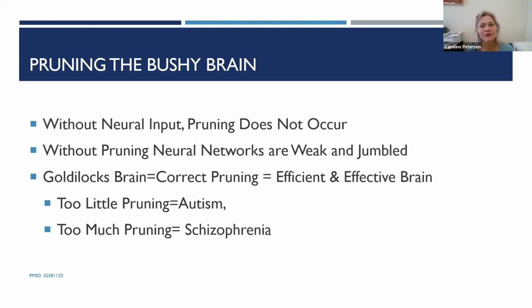So a lot of the primitive reflexes should be extinguished by 3 months. If the baby has enough sensory input, motor output, you've got to use it to lose it. Use that primitive reflex to be able to integrate it into part of the voluntary nervous system. That's the way it goes. If you don't get enough sensory input and motor output, then you're going to have all these neurons, all these synapses talking, and then you really have a very weak and jumbled system.